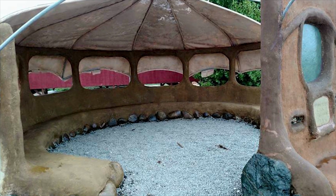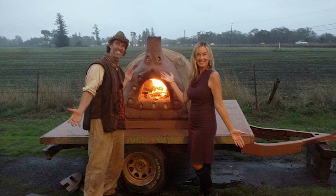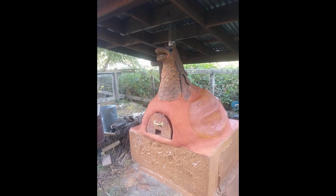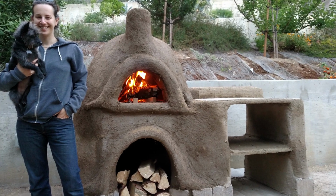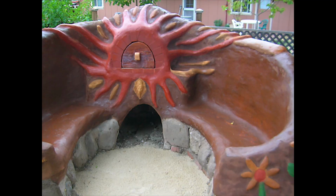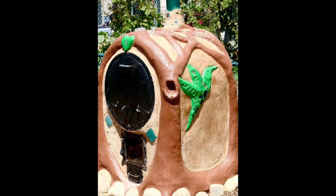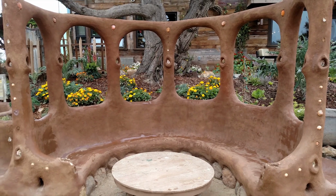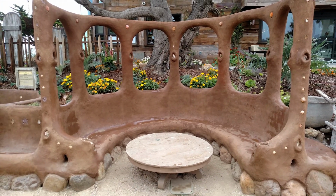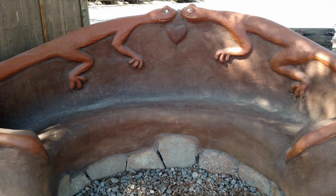And a little outdoor classroom. And my mobile oven. And the Phoenix oven in Sebastopol. And the Cob oven down in Hollywood. And the oven at the Sonoma Ashram. And another oven in Hollywood. And a nice bench in Cambria. And the oven in Sebastopol.